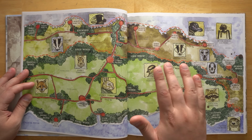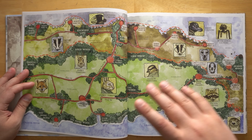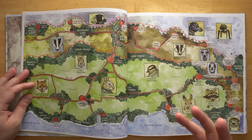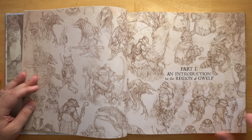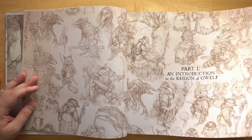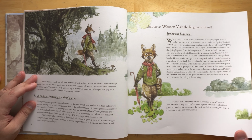You got your rabbits, your sparrows, your badgers, and so forth, work together in semi-harmony against these villains that are encroaching on their territory. But unlike Redwall, it definitely has more of a magical element to it, where there are spells and ghosts and things like that. This artist has been producing art set in this setting on their Instagram for a very long time, and this is kind of the culmination of putting it all together into a big setting that you can explore.